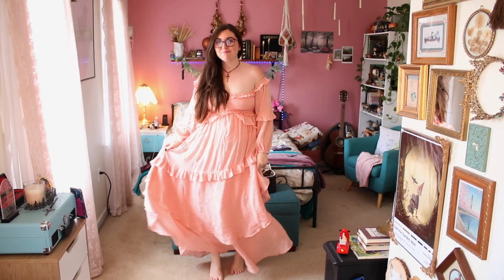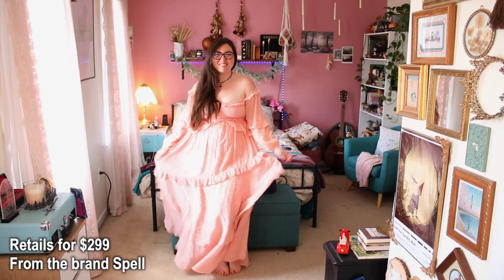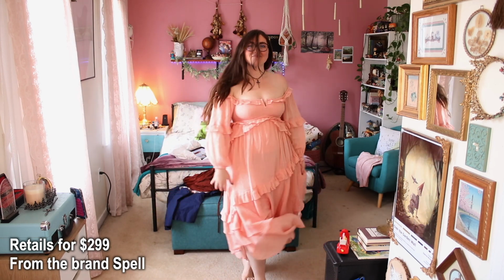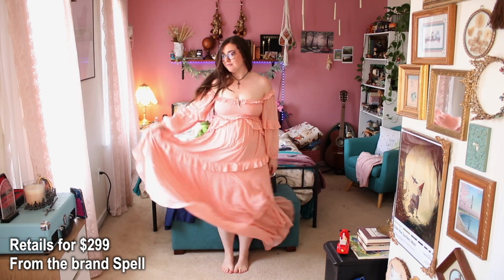Now this dress, hold your butts people, retails for $299. I don't know when I would wear this in real life outside of doing fantasy shoots or on a day where I'm feeling particularly fantastical and I really want to get all dressed up in whimsy, which happens from time to time, but not enough for me to justify a $300 dress.